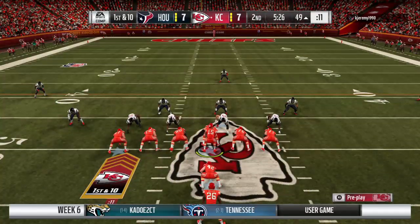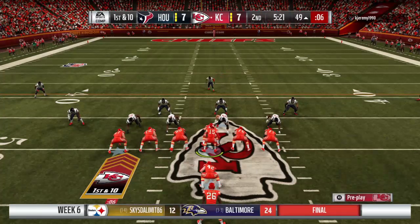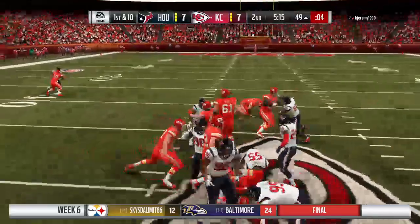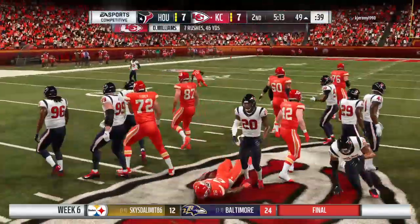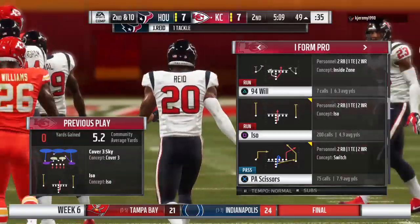Here we go now. Green 90. Left, left, left, left. Now a handoff. Here's Williams. And now they're going to get him down right at the line of scrimmage. Justin Reed, the safety, made the tackle.